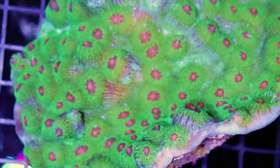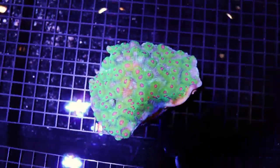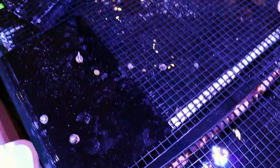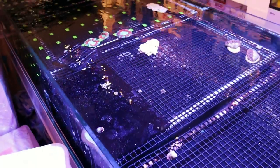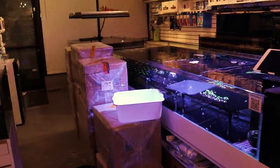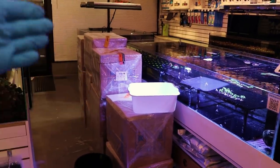Check out this chalice coral here. Isn't that cool? Really, really nice. And it makes for much better photos, and it's for your viewing pleasure too. It just looks a lot sleeker, a lot cleaner. I like clean, I like nice presentation. Very, very important. But today is not about presentation. Today's about corals. So let me get started.